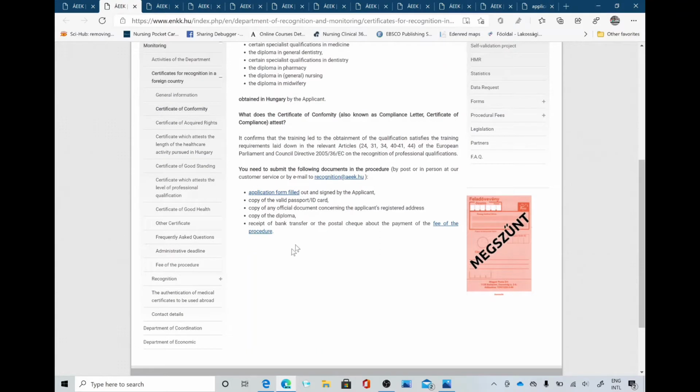So the requirements are here: the application form filled out and signed by the applicant, a copy of a valid ID, passport, registered address, a copy of the diploma, and the fee of the process, right? Let me just control click it, and also the fee of the procedure. Let's see what it says.